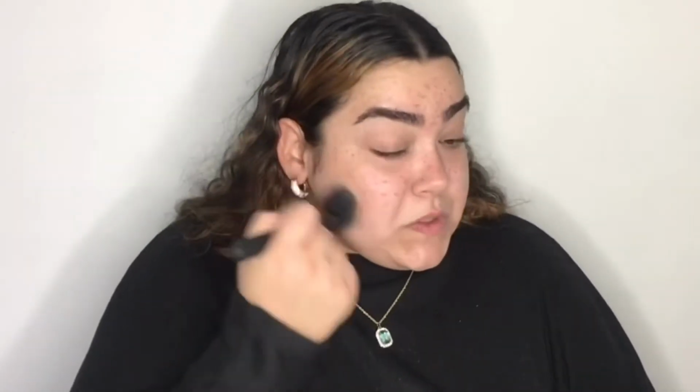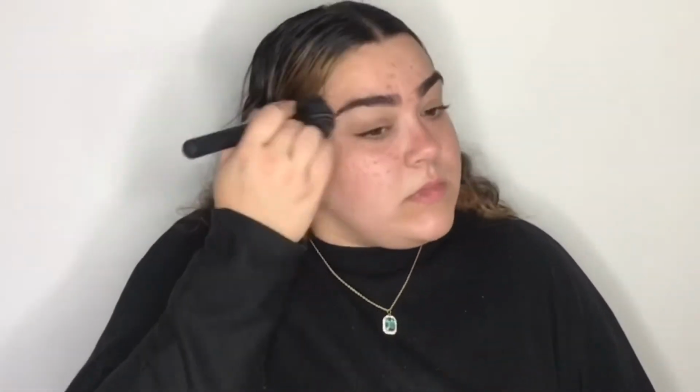So now I'm going to go in with my bronzer. I'm just going to use this one here from this MAC palette, and I'm just going to bronze my cheeks. And also, I feel like by doing this, I'm also adding coverage to my cheeks without foundation. I'm actually going to go in with my Physicians Formula bronzer, and I'm literally going all over my face with this.